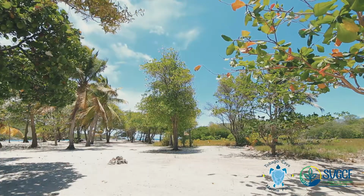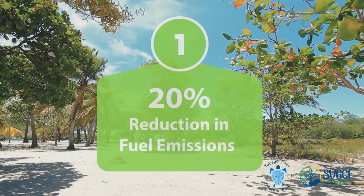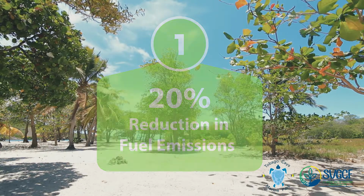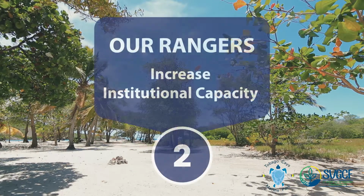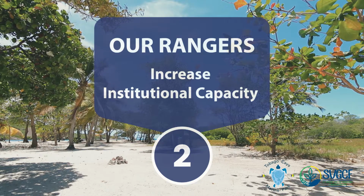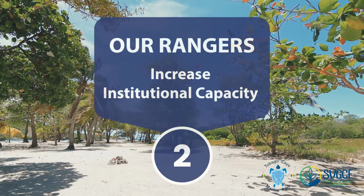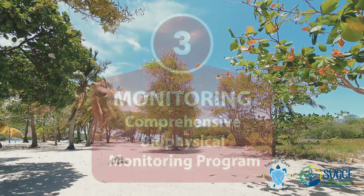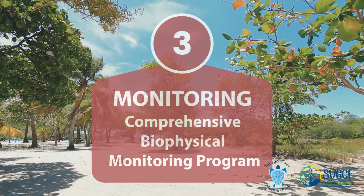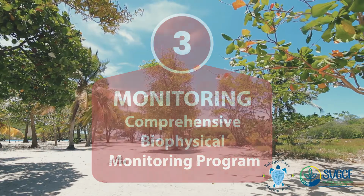The main project objectives were to reduce the emissions and increase fuel efficiency of the primary patrol vessel by at least 20% at the end of the project, to increase institutional capacity by training at least 4 rangers in in-water activities, for example, monitoring marine resources and maintaining moorings, and to establish a comprehensive biophysical monitoring program that would provide the scientific underpinning for the adaptive management process of the marine park by the end of the project.